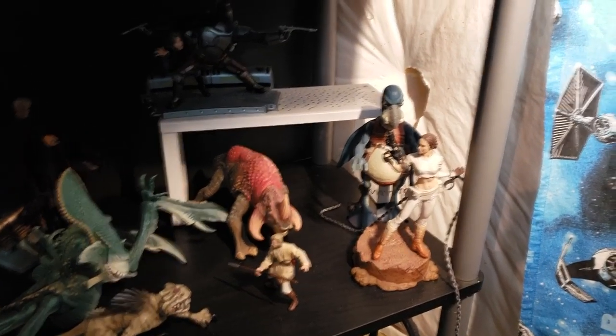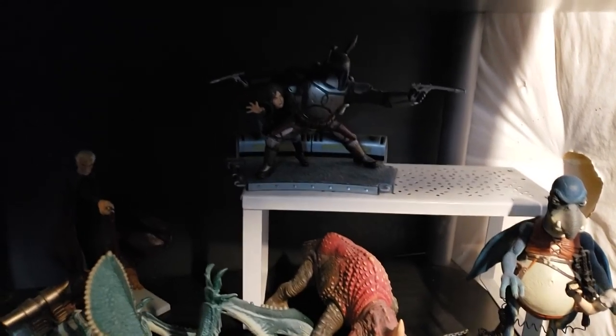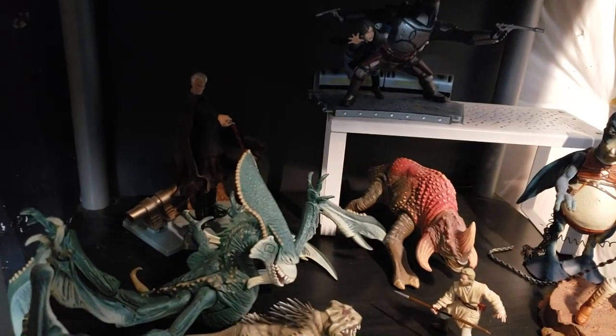Really, really cool. Episode 1, 12-inch Watto behind it. Force Unleashed Jango Fett and Boba back there. And if you can see him, he's kind of dark, there's a Force Unleashed Count Dooku as well. And then one more shelf.